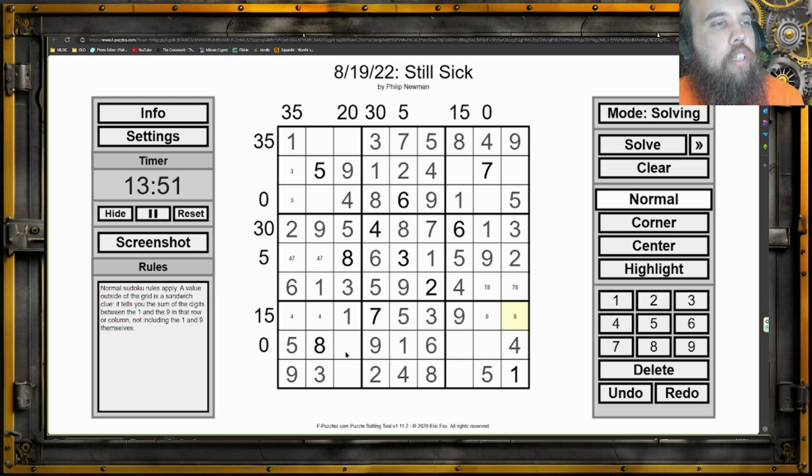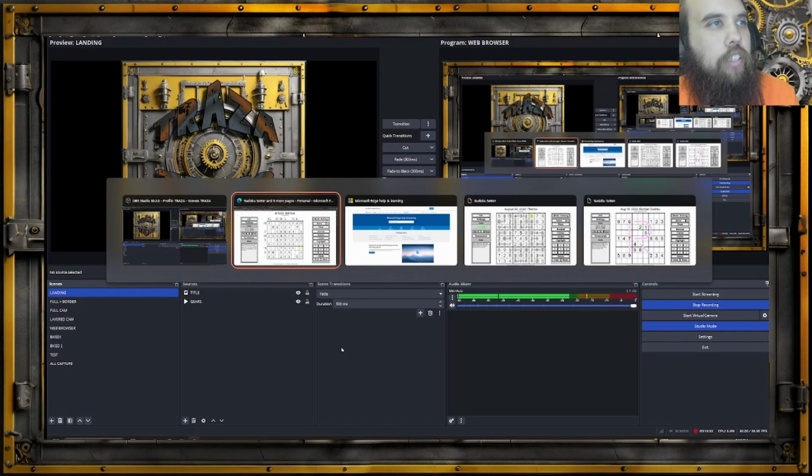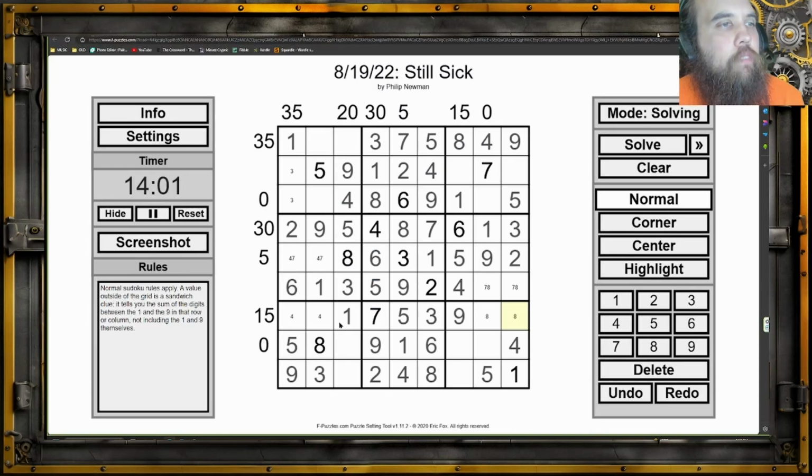Is there anything else I can put here? I need a 1. I need a 2. Make sure I'm still recording while I'm thinking about it. I am recording. Okay. 2. 2. So one of these two is 2. 3, 4, 5, 6. Not here, not here. One of these two is 6. And then 7's the last digit. 7 can't go here. So one of these two is 7.